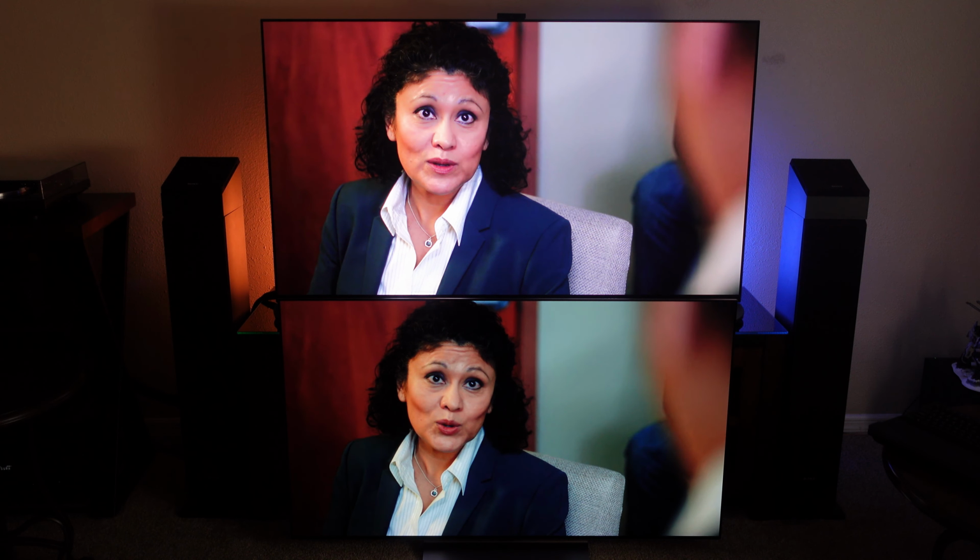Here's another big issue with almost every single TV on the market, outside of this TV, or at least for 2022. The bottom TV is starting to dim. It's starting to dim right now, okay?